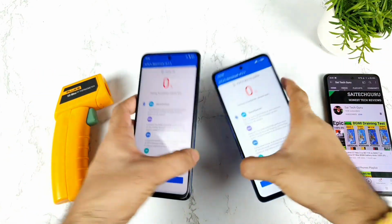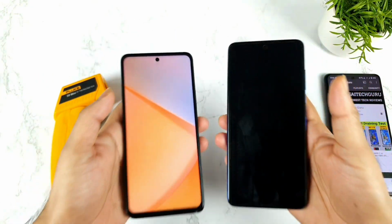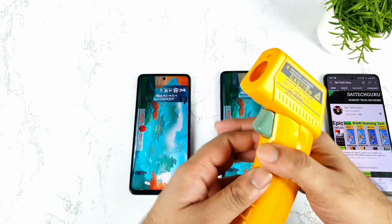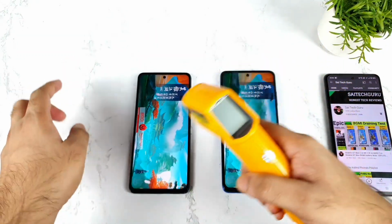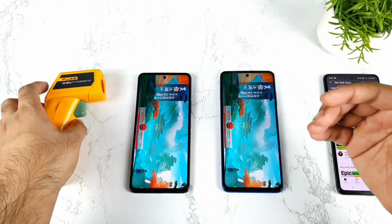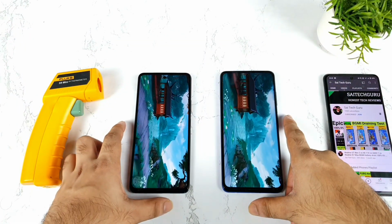Both phones, I started the benchmark test at the same time, and you'll be able to see exactly the same version, 9.2.3, which I'm using on both devices. I'll monitor how the temperatures increase between both phones, and which phone can actually get higher benchmark scores. That's what I'm going to compare in this video.